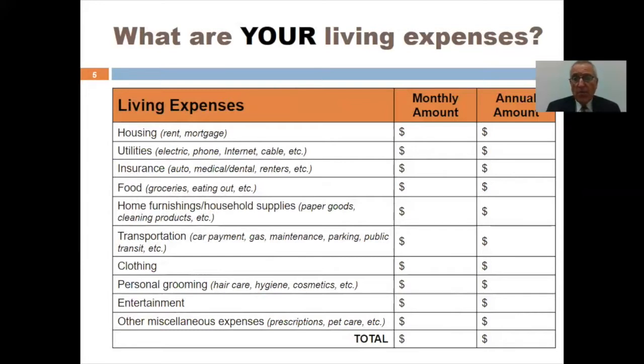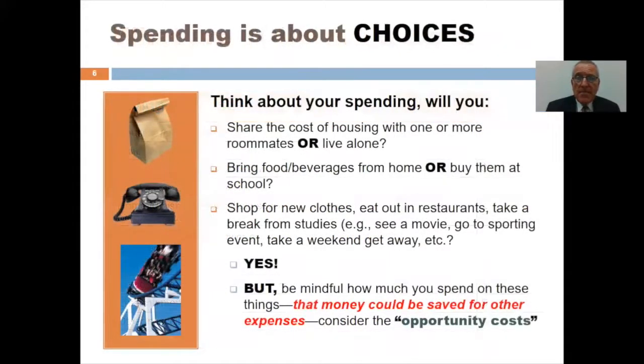Clothing. Both the purchase of and the maintenance of that clothing, personal grooming, hair care, hygiene, cosmetics, etc. Entertainment, other miscellaneous expenses, prescriptions, pet care, and so forth. Again, you want to be mindful of how are you spending money? How do you need to be spending money while you're here at the law school? But remember that spending is about choices. So you want to think about your spending.